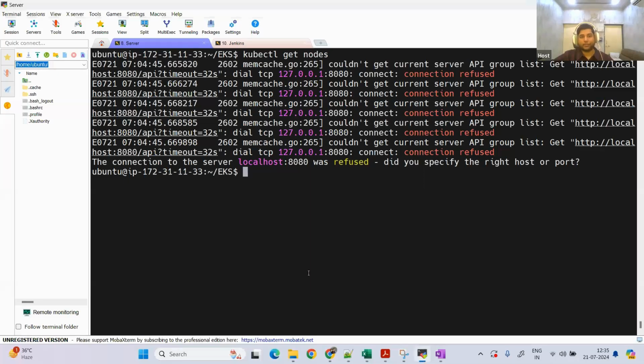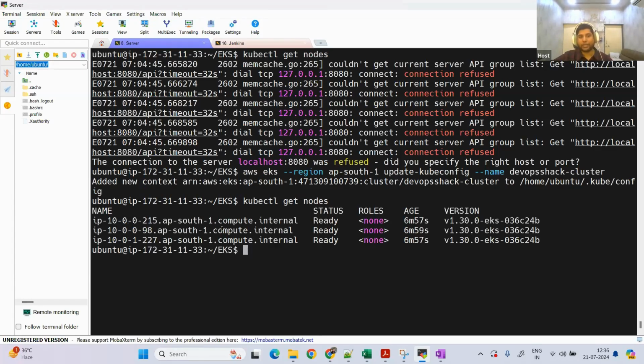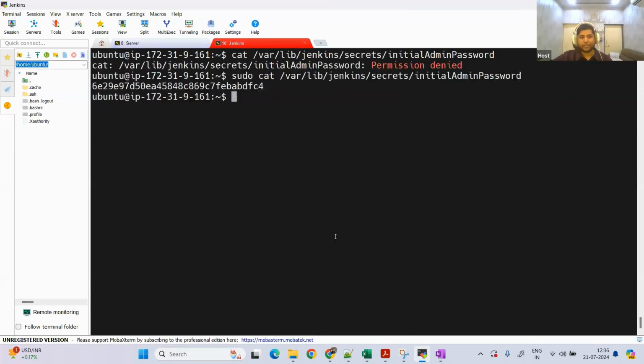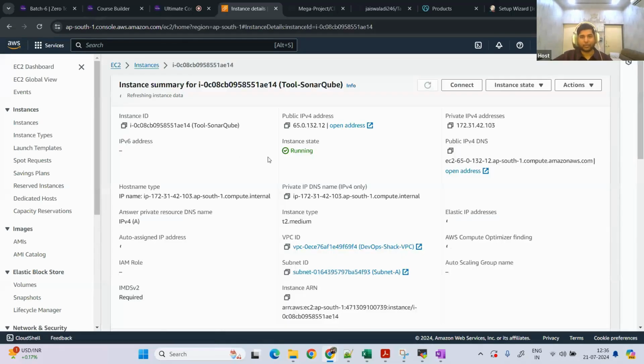So if I run this, the kubeconfig file is created at this location. You can see home ubuntu dot kube, then config. And now if I run this command kubectl get nodes, you can see we are able to get the worker node. That means now we are connected. Okay, so this is done. Now we are connected to our EKS cluster, and Jenkins is also set up. Next step, let us set up SonarQube.